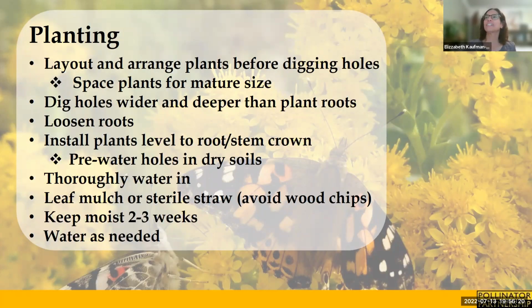Okay, planting. It's always a good idea to lay out and arrange your plants before you start digging your holes. That's because most of us are a little finicky, and even though we're creating a conservation garden and we want to provide these resources for our pollinators, we also want it to be aesthetically pleasing for our eye. And we want to allow enough space between the plants for them to fully mature without them becoming overly crowded. If you plant in odd numbers, such as 3s, 5s, 7s, 11s, that is highly appealing for the human eye. It's one of those rules of professional landscape design that you can take home and incorporate in your own yard or garden, and you'll find it very pleasing, as well as your neighbors will.